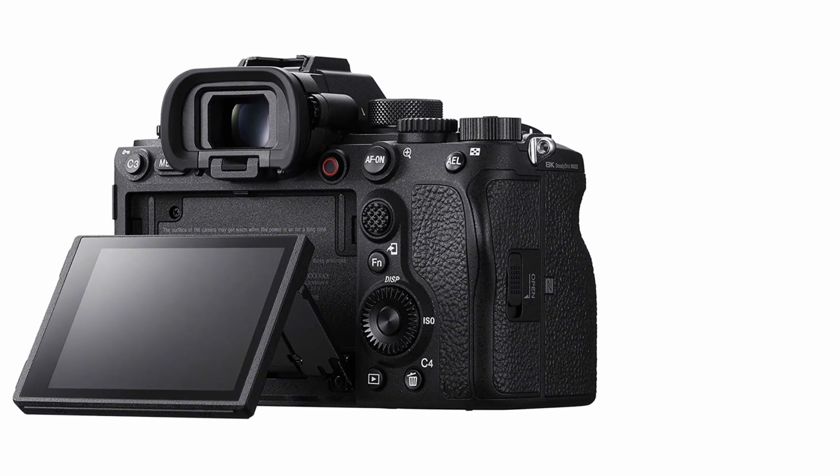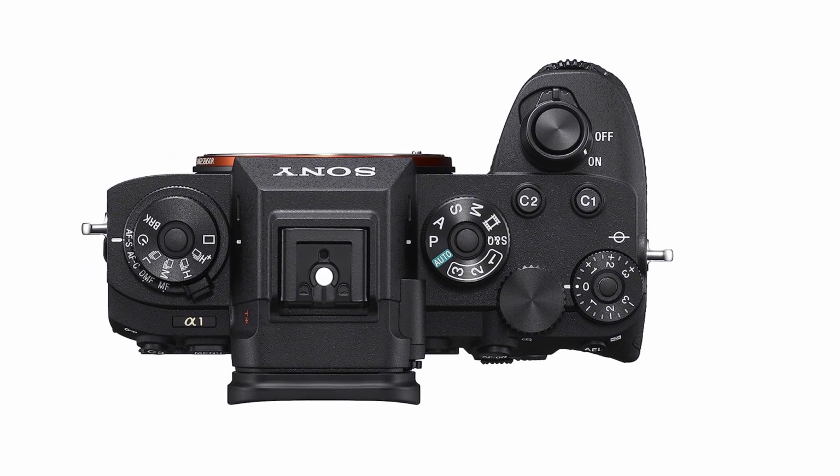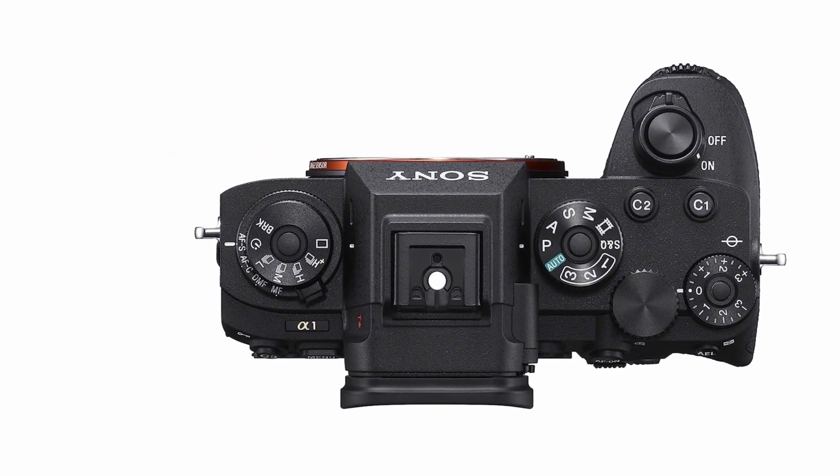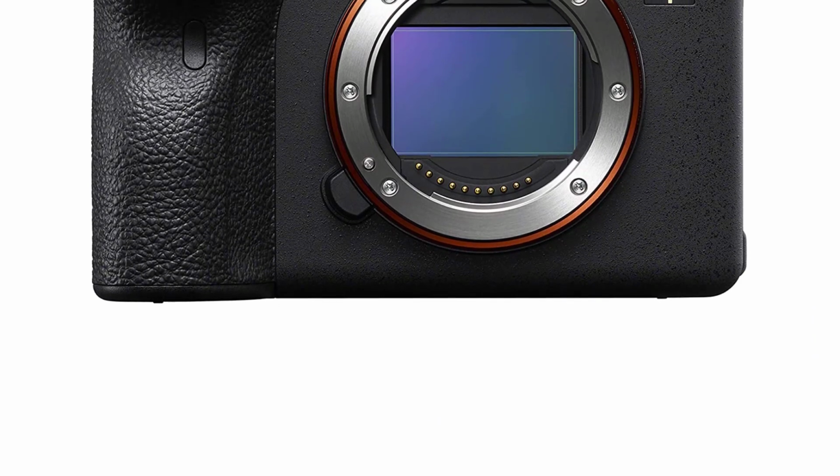Sony also updated the performance when it comes to syncing the Sony A1 with the Sony camera app ecosystem. This goes a long way to improve the performance of these apps and give you more options when it comes to controlling your camera during a shoot.